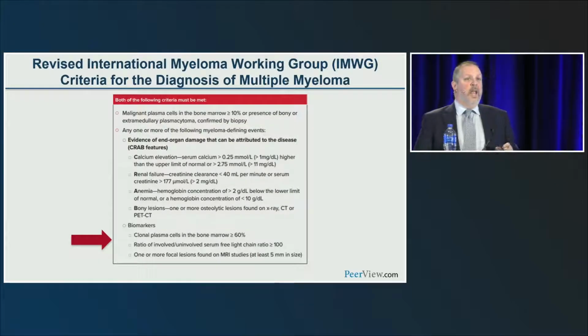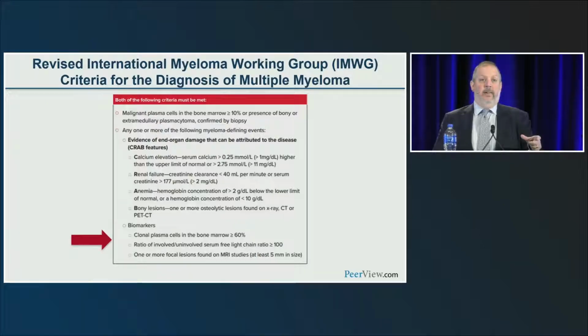We've learned that in those patients who have smoldering myeloma, there's a subset that don't have any of the CRAB criteria, but they're at such high risk of developing myeloma shortly that we've gone ahead and treated these patients. And these are some biomarkers that we use, where a patient doesn't have symptoms but has such a high risk of progressing to myeloma within the next year that we go ahead and call these patients myeloma and initiate therapy.